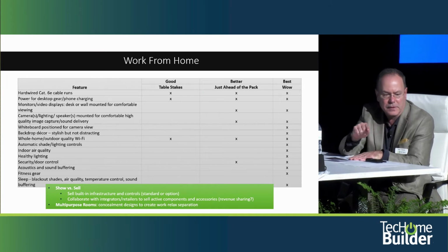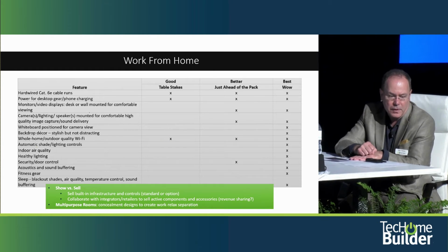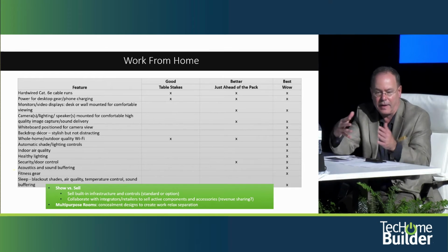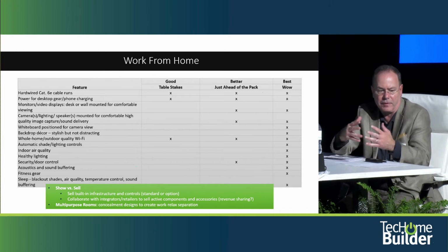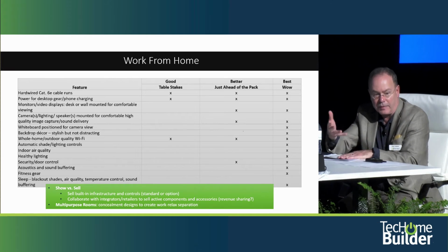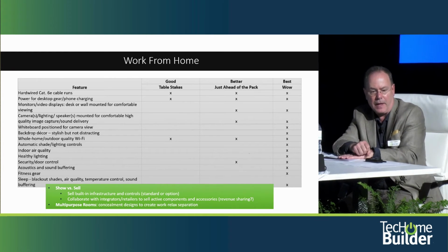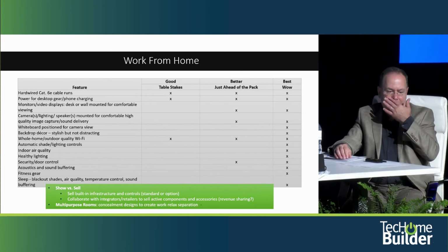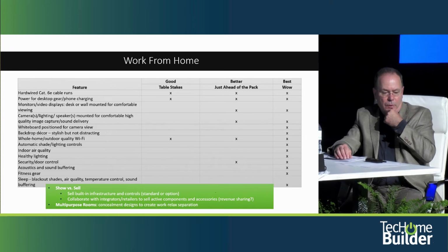I think the other piece of this is multi-purpose rooms. So not everybody has the dedicated space, and not in every market are you going to have the opportunity to provide a dedicated space. So in those cases, you're going to have to figure out ways to conceal some of this, and convert the space from work to recreation or relaxation. And that might involve furnishings and other design elements. But that's kind of my take on the work from home stuff.